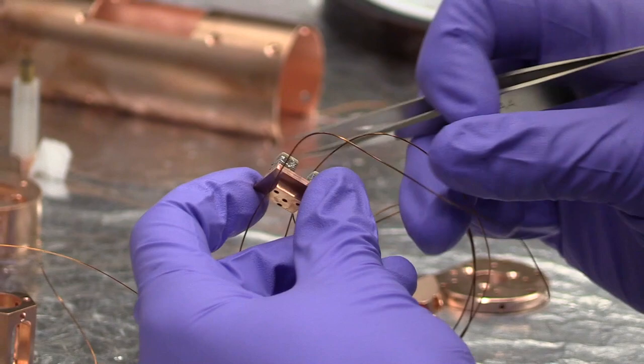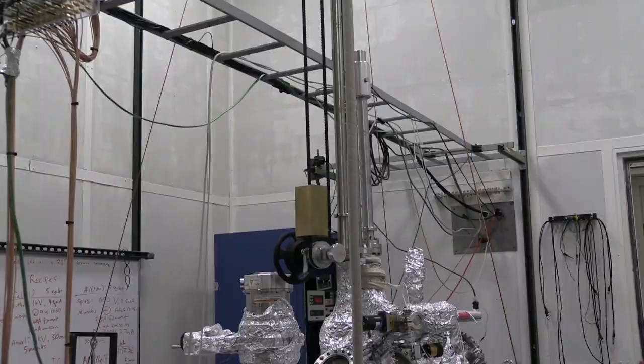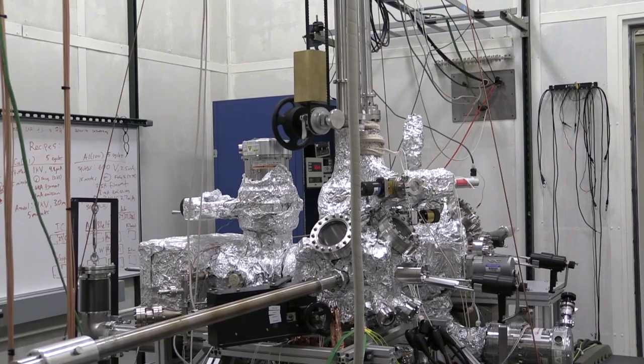Our group focuses on study of topological and correlated electronic systems. We use a suite of scanning tunneling microscopy instruments to carry out the different experiments and projects in our laboratory.